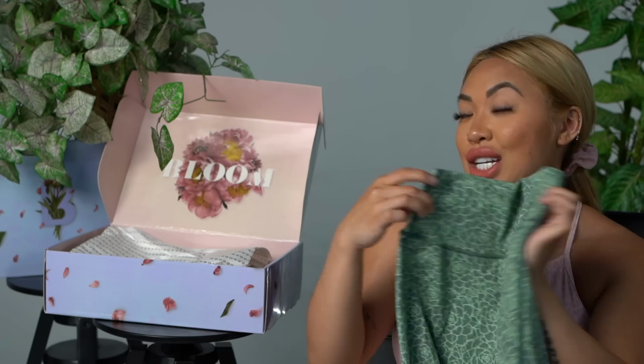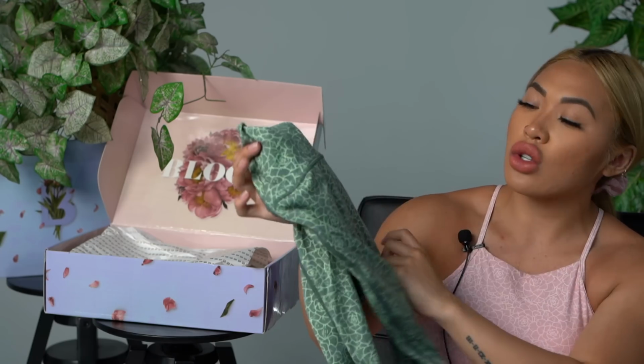So again, these are made of the energy fabric. This is the Eden print green, and those are my thoughts. I actually also really like the dark stitching happening. I just noticed that as I was kind of trying them on, is that they did do a little bit of a darker stitching on these, which I think is nice. I think if they did a lighter stitching, it wouldn't look as pretty. So really happy with this.